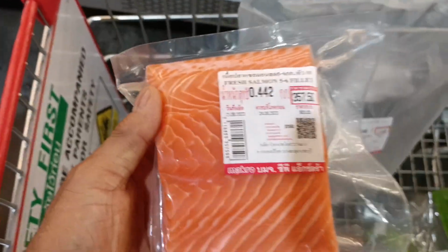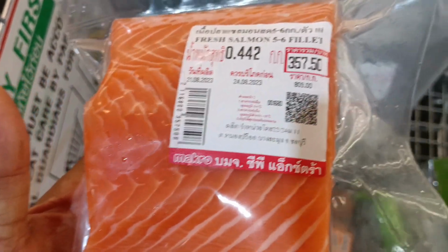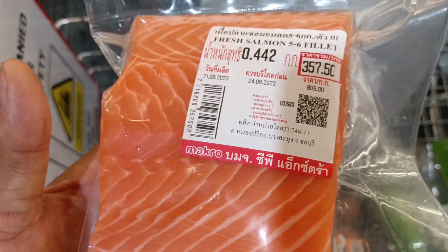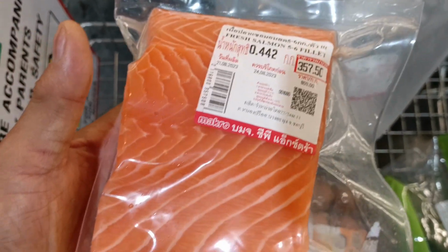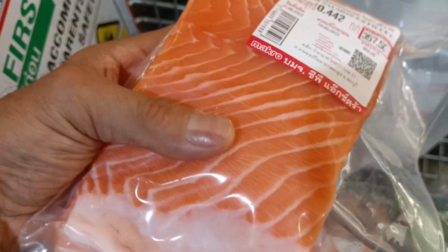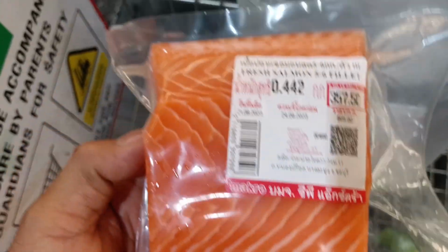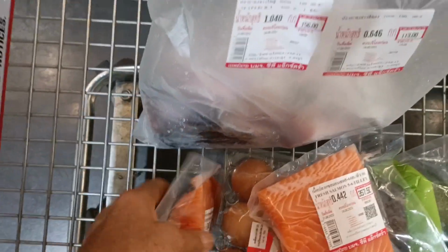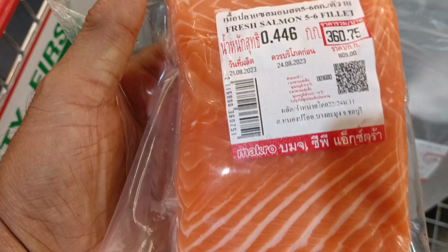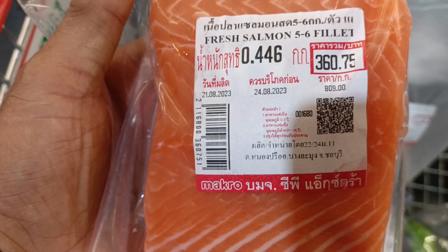Put two pieces of salmon. In terms of prices, this is about 357 baht, which is a little more than $3. But two can eat from it. Two can eat from this steak. Cut it in half, any which way you want, and two can eat from this. And another piece, similar to that one. This is 360, same thing. A little more than $3.